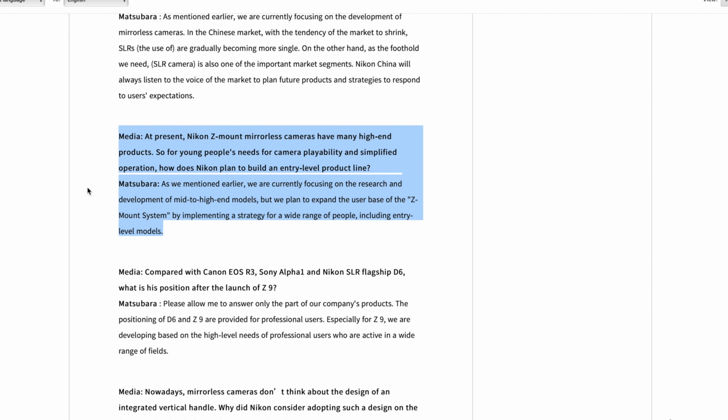Again here, another question is asked around entry-level cameras. At present, Nikon Z mount mirrorless cameras have many high-end products. So for young people's needs for camera playability and simplified operation, how does Nikon plan to build an entry-level product line? The answer here is from Nikon.